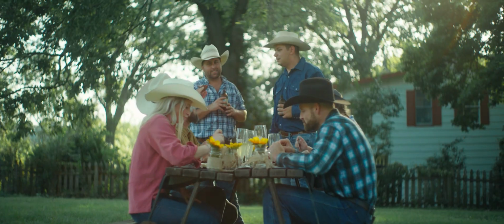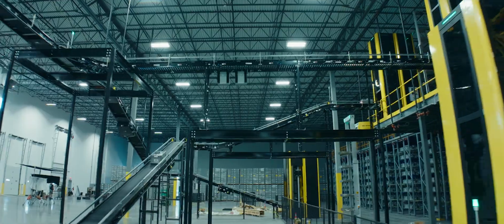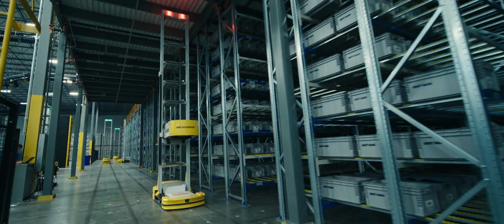E-commerce has seen explosive growth over the last several years, and companies like Boot Barn that have a large internet presence need to be able to implement automation just to keep up with the growth. And it's systems like this that allow them to get there.